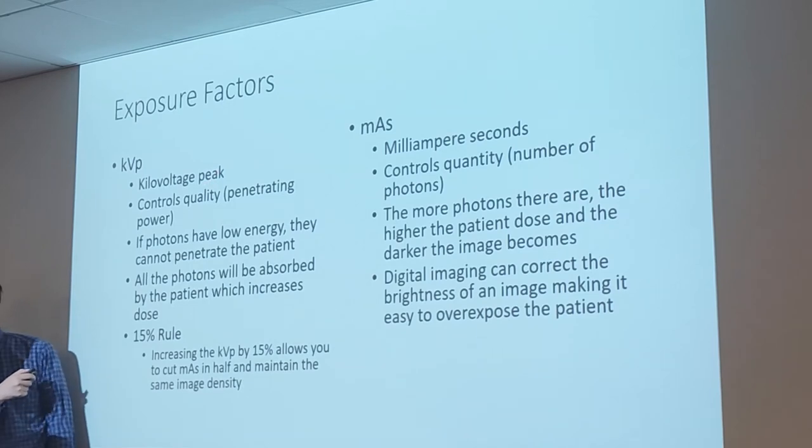And then peak, what is a peak? The max, the top, right? So KVP, we are setting the maximum power that our x-rays will be produced at. Okay? So we'll produce x-rays from this energy level on down, everything from here and below.